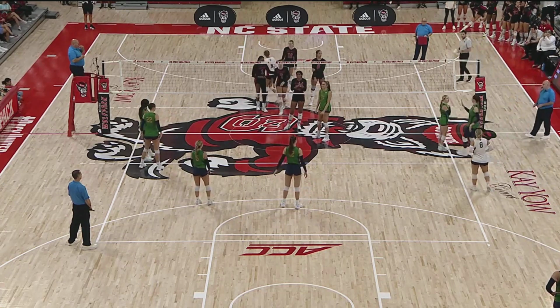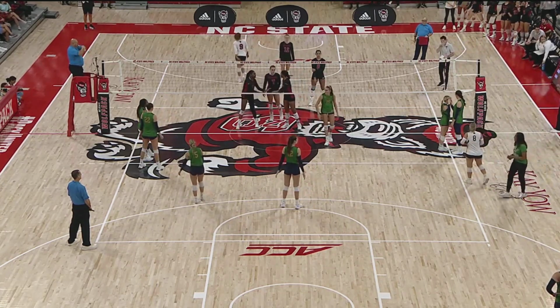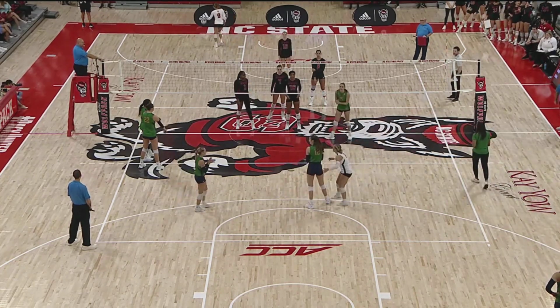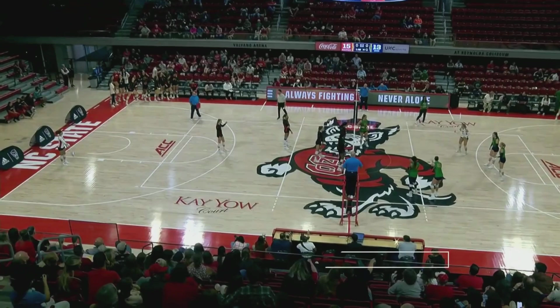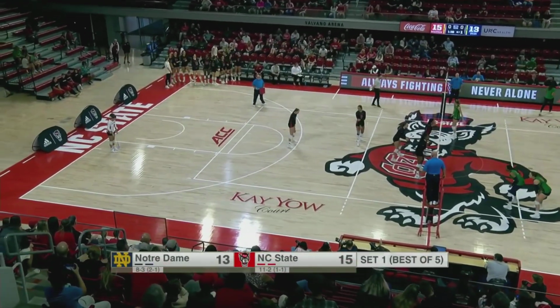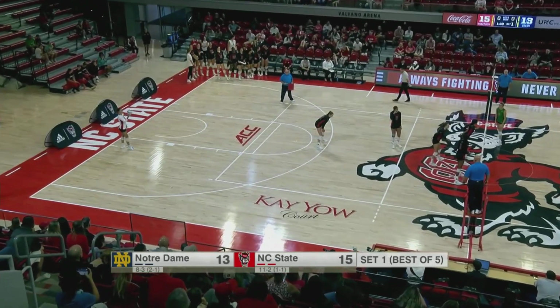Here in Raleigh, it's a big day at NC State. Football plays Louisville tonight. That's at 7 o'clock. That's why this match got pushed up a bit in the afternoon. Well, here we are, second weekend of the ACC. And the Wolfpack back to serve, up 2.